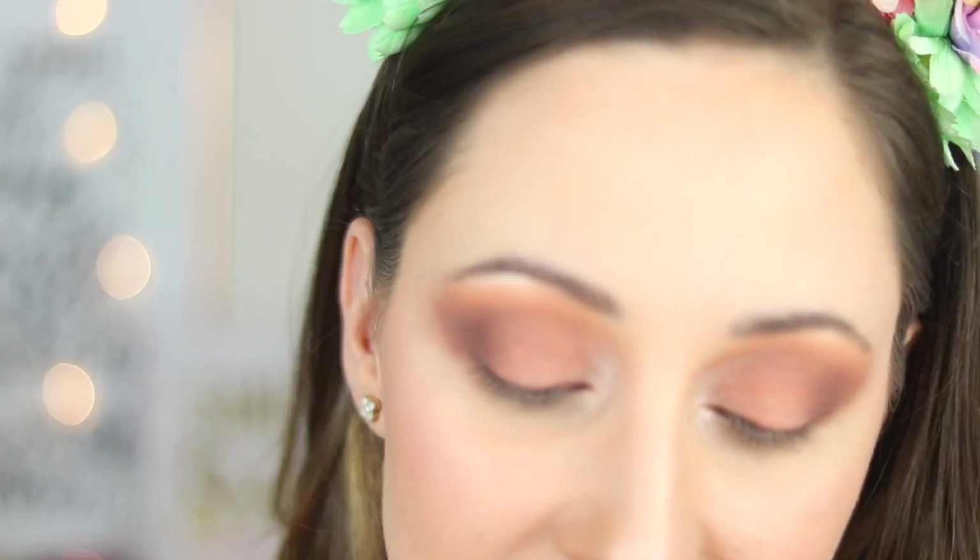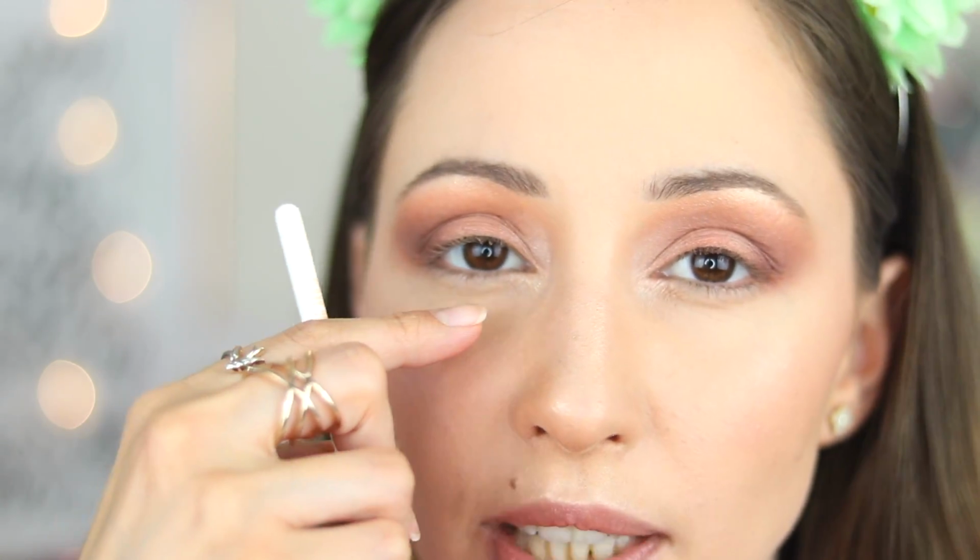They look very muddy, messy, unblended, but I have tried to blend them a lot of times and I don't want to irritate my eyes, so I will move on to the lower lash line, guys. And with a smudging brush by Essence, I will take the purple eyeshadow and I will apply it only in the outer lower lash line.